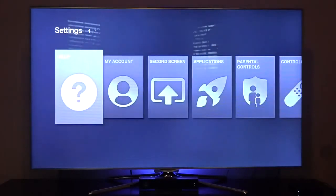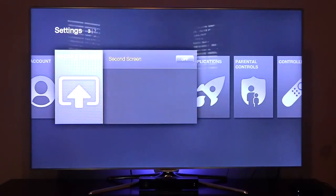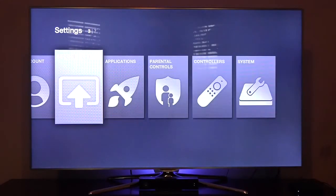We also have settings. So you can see your help center, my account information, and second screen, which you can turn off and on. This allows you to use your Amazon Kindle as your second screen for getting additional information on what you're watching on your TV, such as a movie.